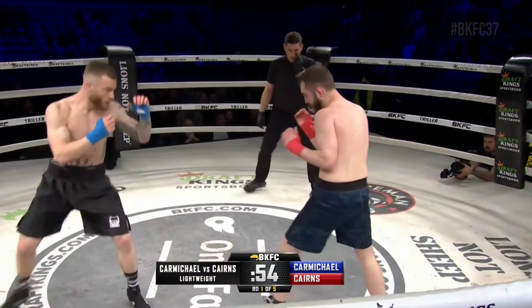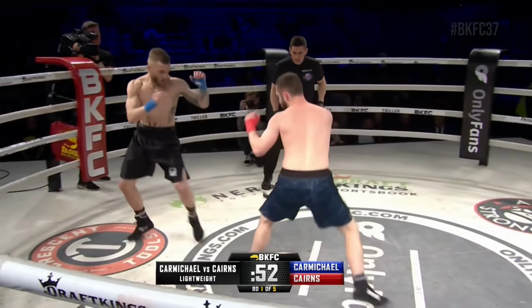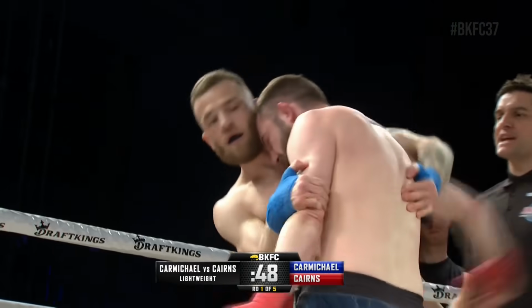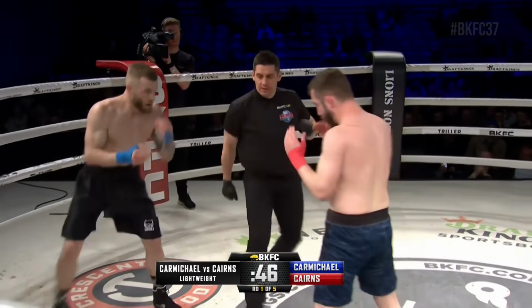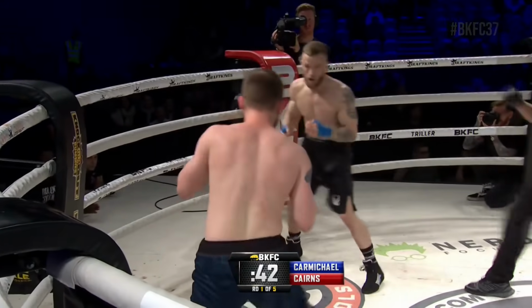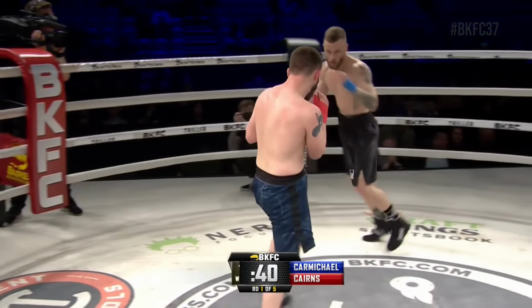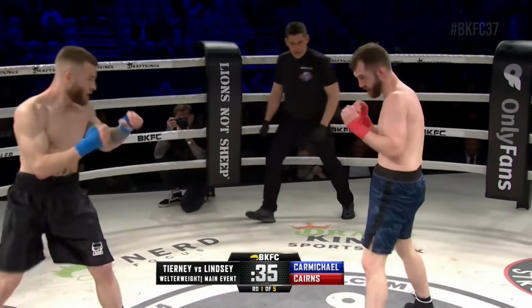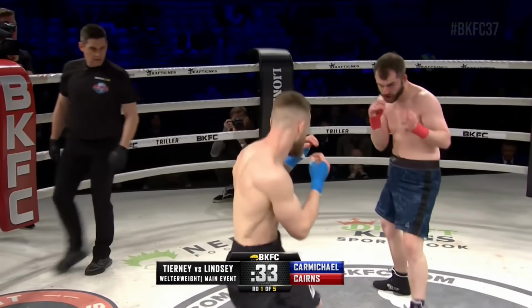Carmichael needs to work the body as soon as he sees Cairns like that with his hands right up there by his face. Cairns with the right hand, now the left into the clinch. Big separation from referee Alan Jackson, right back to it. Cairns just misses with that right hand. Well, Cairns now trying to turn up the temperature here, closing stages of round number 1.